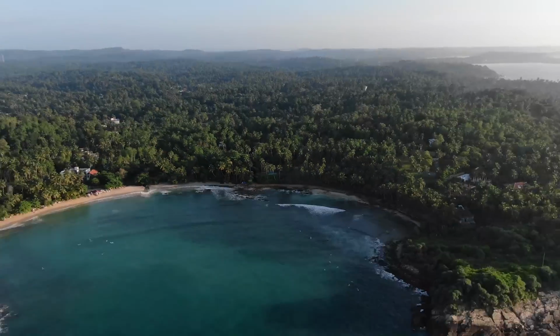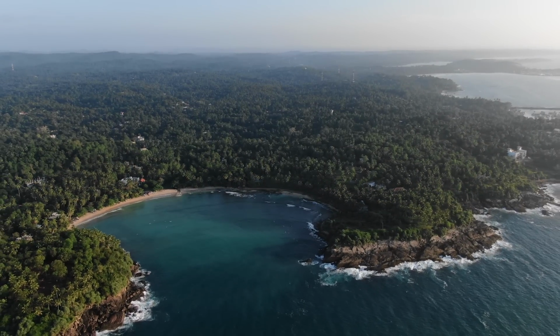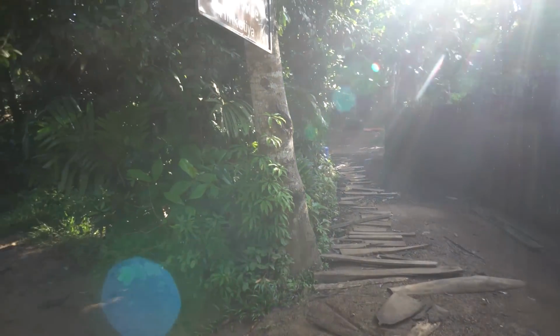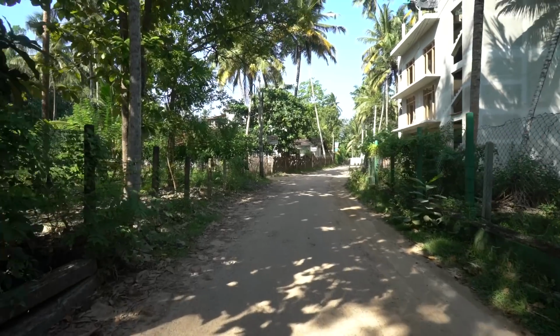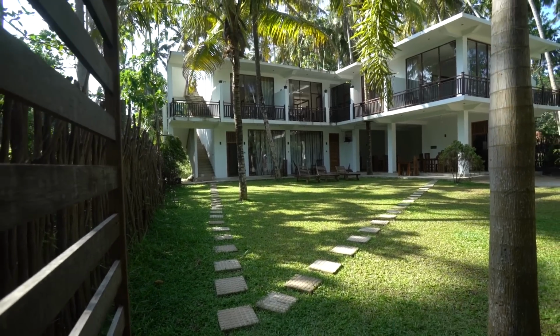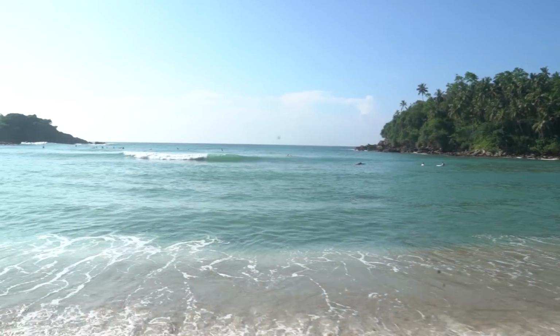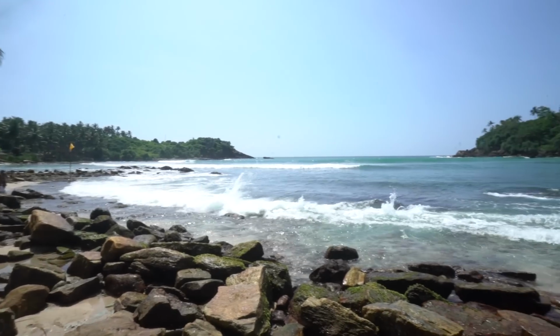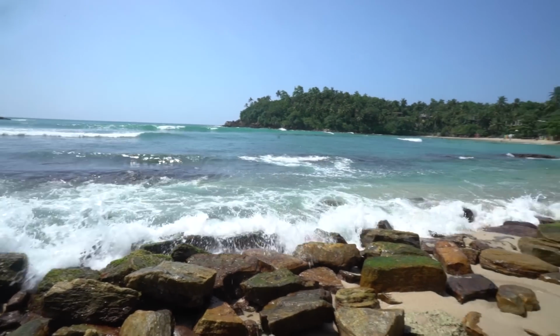Alright, so Hiriketiya. This is a tiny little beachside town in the south of Sri Lanka. The actual infrastructure and roadways of this area are made up of a lot of dirt roads that tend to get flooded when it rains, and really just the short little beach strip that exists right here. Most of the accommodation and activities are placed right on the beach or on the road right behind the beach. For all intents and purposes, if you're coming to stay here, you probably won't ever be more than a 5-minute walk from the beach, but in reality, more like a 30-second walk.